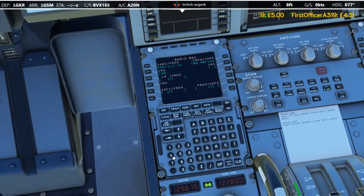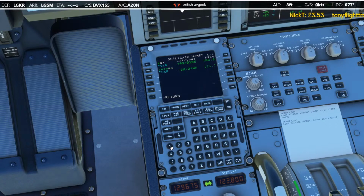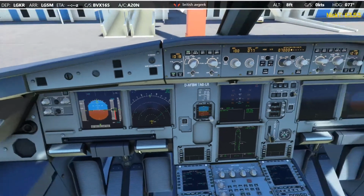I'm going to switch those over. So 108.8. It's picked up Goritza anyway, and course there of 138. So you basically draw a line from the VOR station out, and that would be a radial. So you can see on the charts back there that that's what we had, and I'm going to refresh that one to Kirkara 114.7. So just switch them over, and we need to get our clearance.